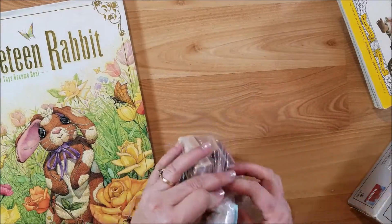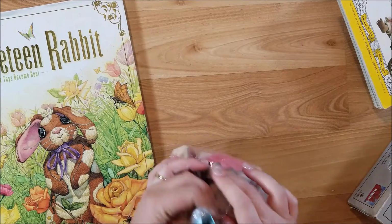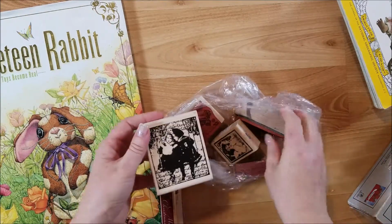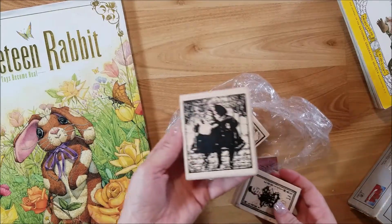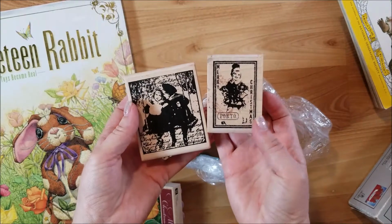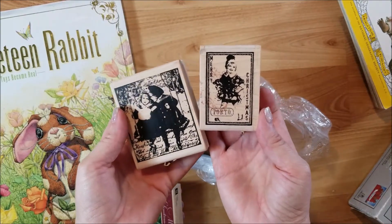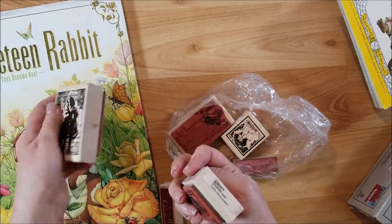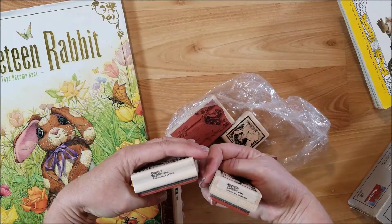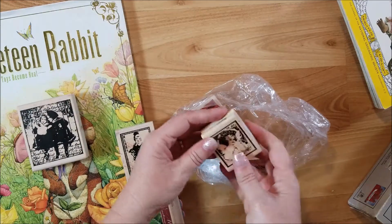And the last thing I found at the thrift store was this bag of stamps, and it has vintage images. So here's one with a little boy and a little girl sitting in a swing. And then here's a Christmas stamp. These are Stampington and Company. I've never heard of that brand.